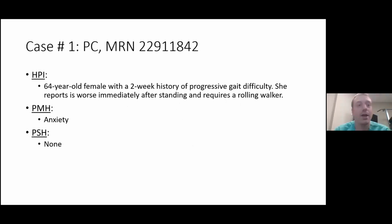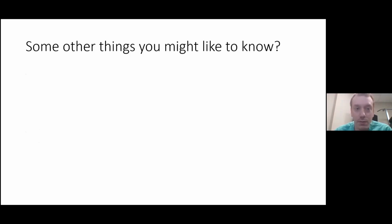So first case is a 60-year-old female with a 2-week history of progressive gait difficulty. She reports it's worse immediately after standing and requires a rolling walker. Past medical history is only positive for anxiety. So, Sumet, what other things you might like to know from the history?